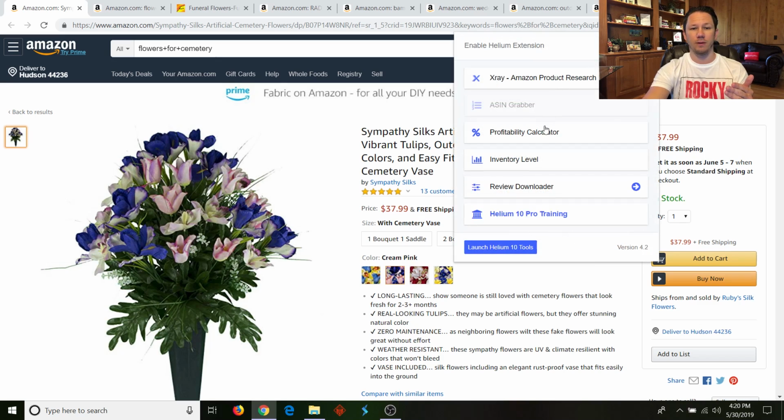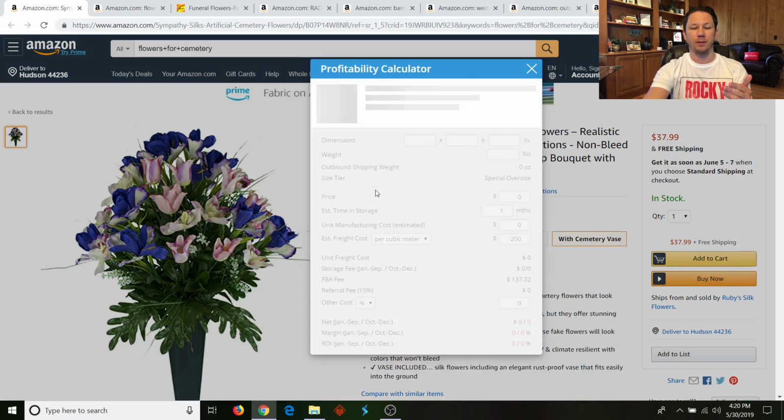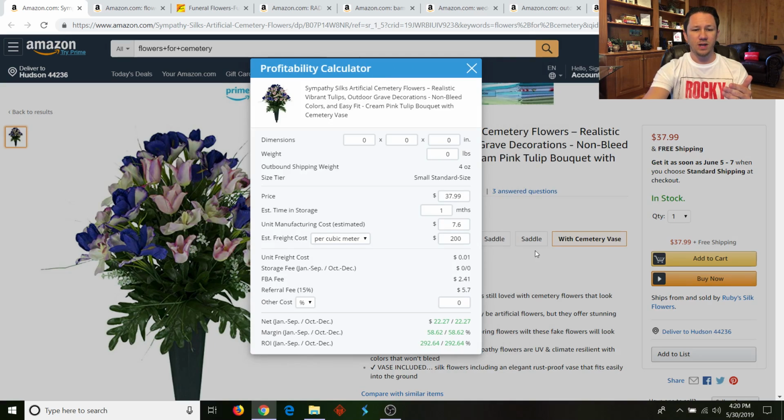So if I run the Helium 10 profitability calculator here, this shows me, if I were to pay $7, I would have a 292% ROI and a 58% profit margin with $22 of profit per item, okay? And that includes the shipping cost here. And this is just a really awesome item.